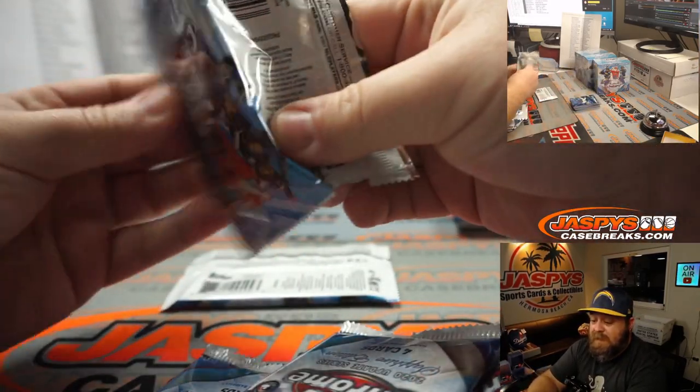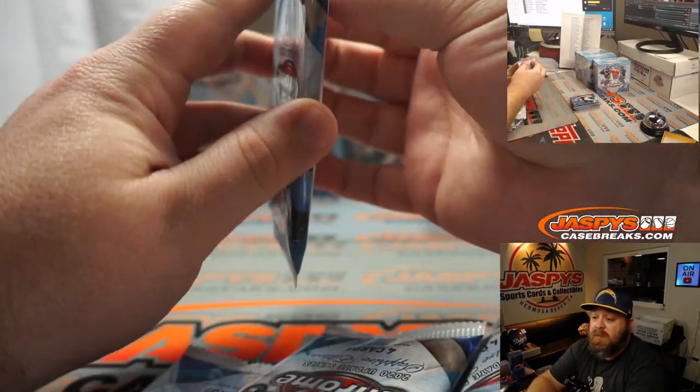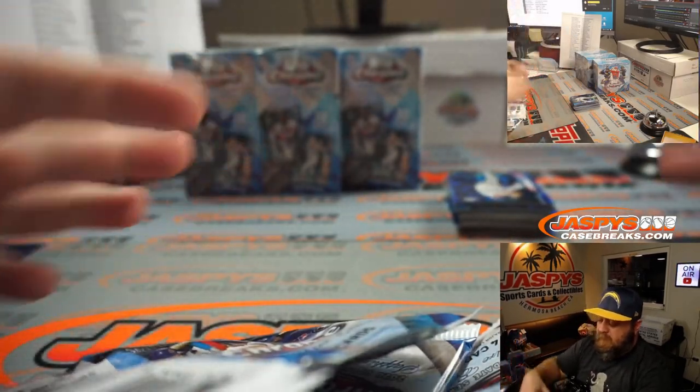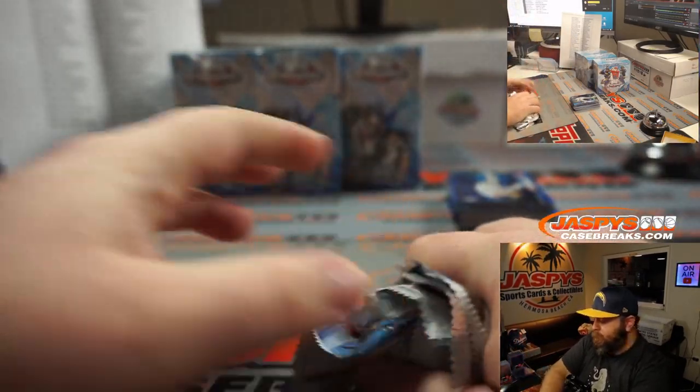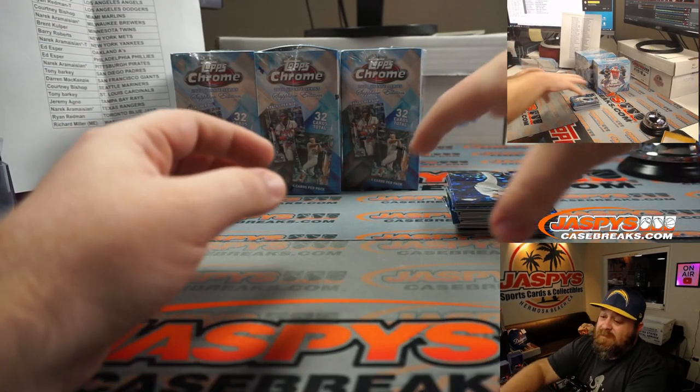So like today, this is the third version of this Topps Chrome Update Series Sapphire that we've done. So we've had to reload this twice today. But yeah, every single night we reload the breaks. We do this 7 nights a week.